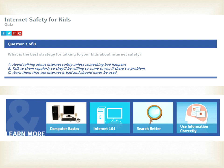After the quizzes, there are also these Learn More sections, which kind of connect other tracks that are available. In this case, the Internet or the Computer Basics, Internet 101, how to search the Internet, and how to use information correctly. And so it ties these additional digital literacy resources together, so the kid or the teacher doesn't necessarily need to think, oh, okay, what else should I be looking at? They put those other tracks right there for you.